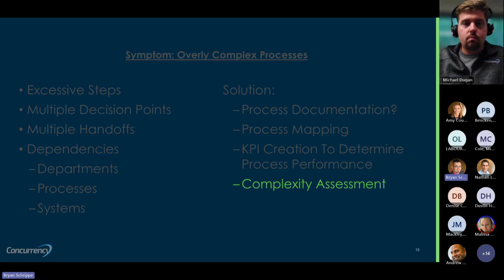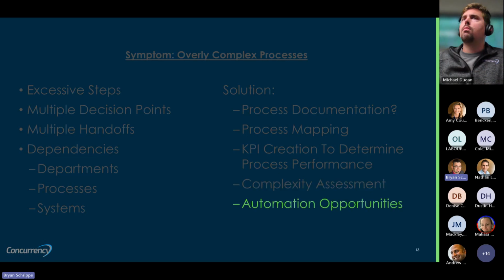Or even do a complexity assessment: develop a set of criteria or a checklist to assess process complexity. Consider factors like the number of steps, handoffs, and volume of data that you might be working through, or even the individual forms that you're working through.